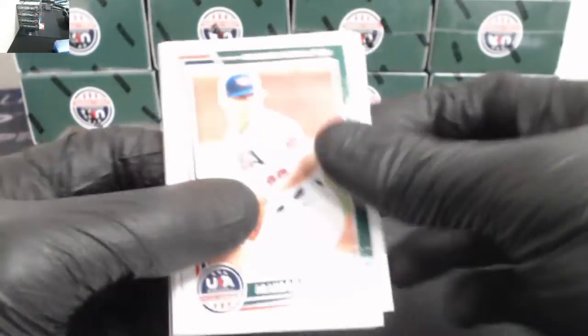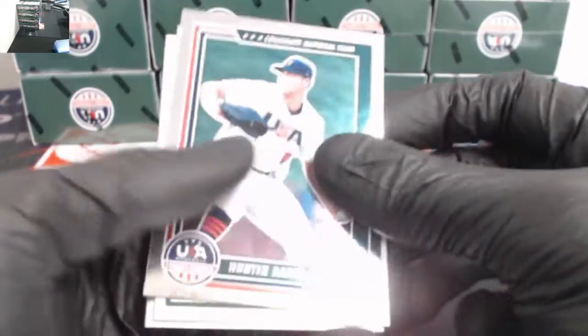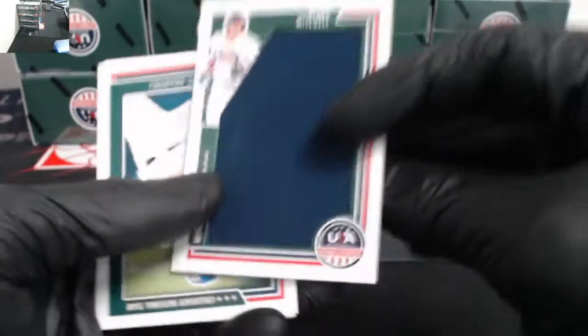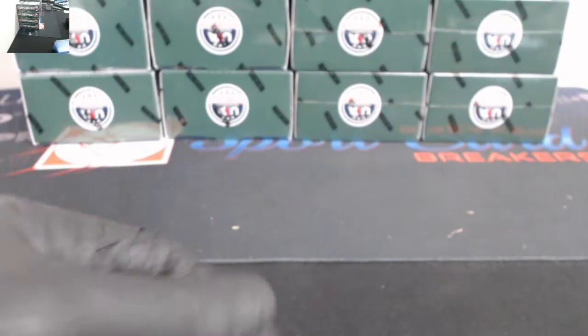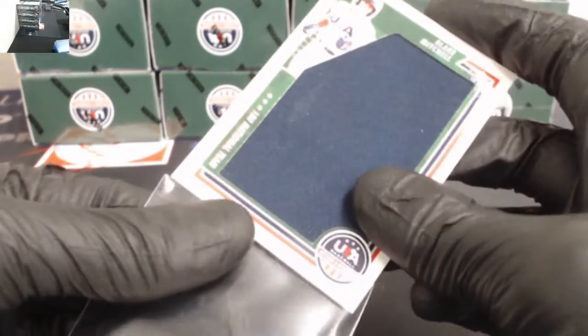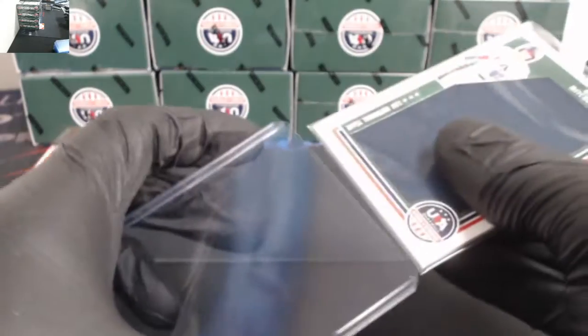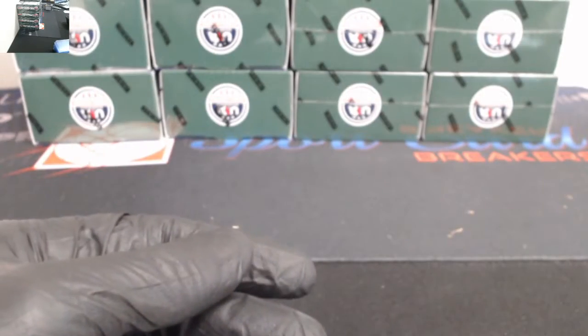I don't really go too in depth with the base because we've already done so many of these, but Hunter Barco and a Blake Mitchell jumbo jersey numbered to 150. Blake Mitchell numbered to 150. Off to a good start.